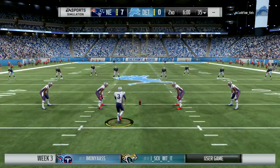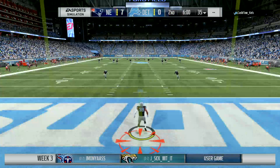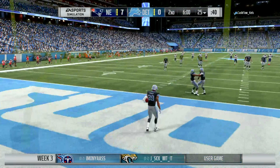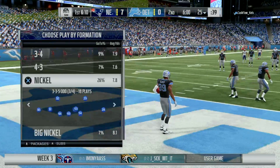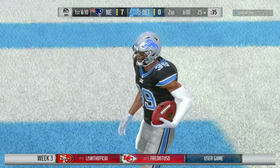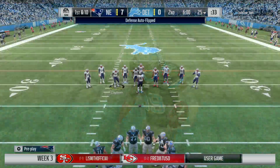Gostkowski now out to kick it away. And a fair catch signaled for and taken successfully. And Detroit getting set to go now. And on the last drive, they were in field goal range. They just opted not to kick it, didn't get it.